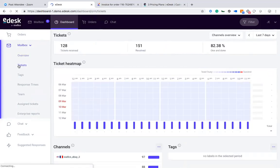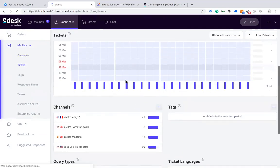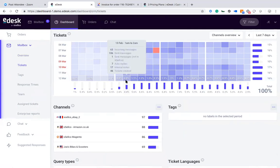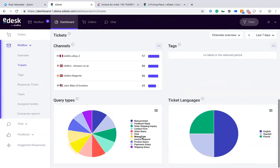In terms of tickets, this is going to give us a breakdown of the tickets per channel and a heat map of when we're receiving the most tickets. Red being the busiest, then it's dark blue, light blue, and working its way down to white as the least busy. And then we have a breakdown of query types as well.